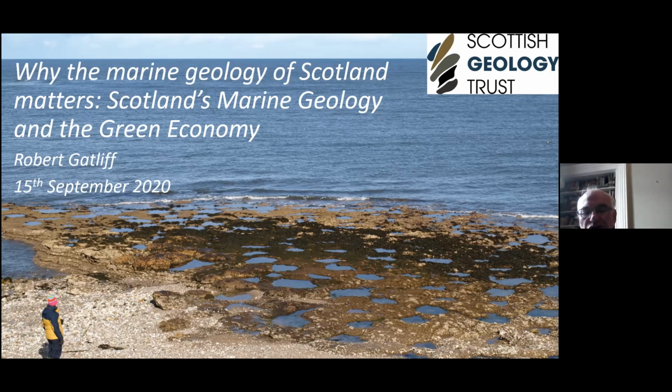When the Scottish Geology Trust was set up, and I hope you're all members, if you're not, it's quite easy to join. The idea was to promote geology to the public and to encourage education and understanding of geology. And I suggested that we should have marine geology in there, and there was some reticence that, well, you can't see it and nobody lives there, and how important is it?